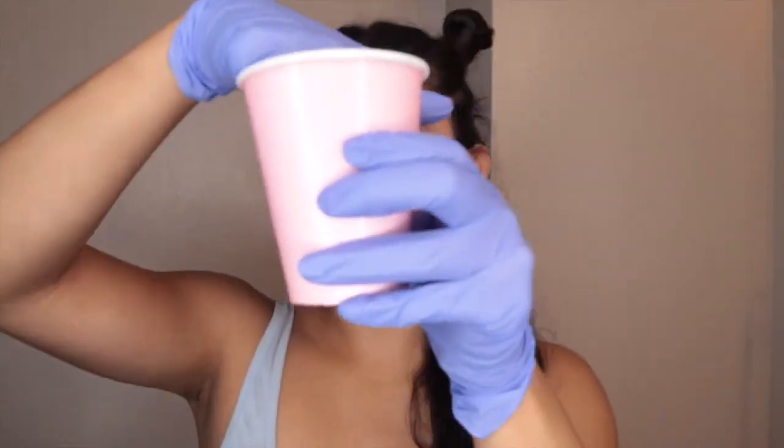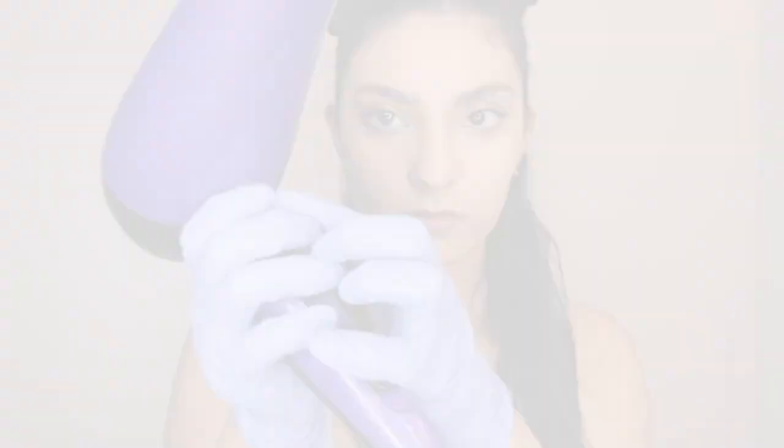And you want to use a fine tooth comb to make sure that all the product is in all parts of the hair, but you don't want to oversaturate it. So I'm going to do that right now. And then you're just going to repeat this process. So now once you have applied the product onto your hair, you're going to take your hair dryer on the cool setting and just blow dry that.